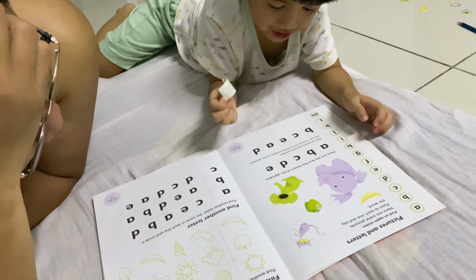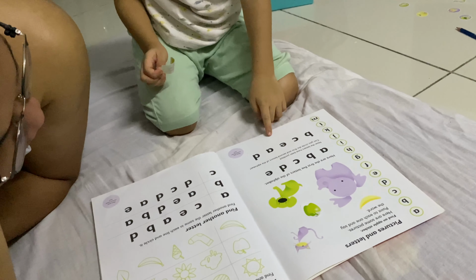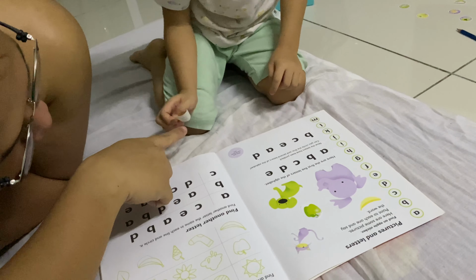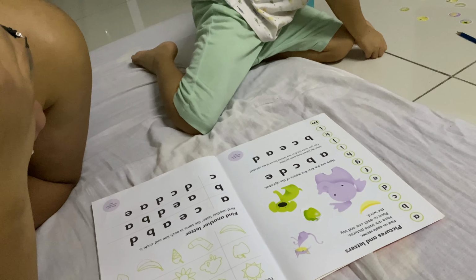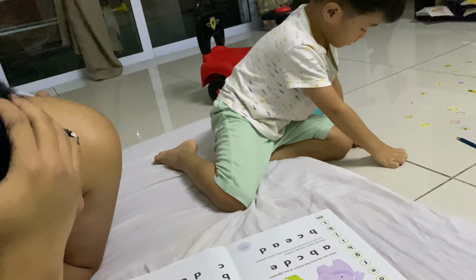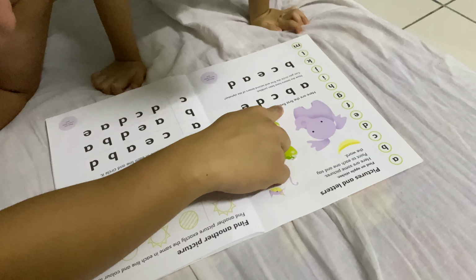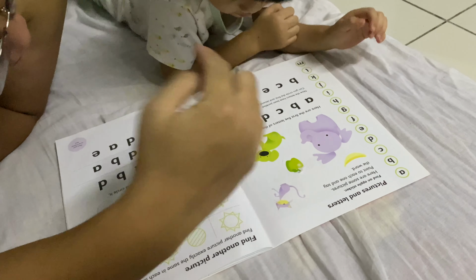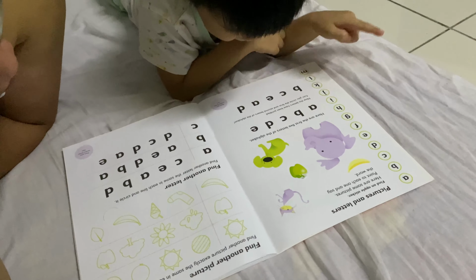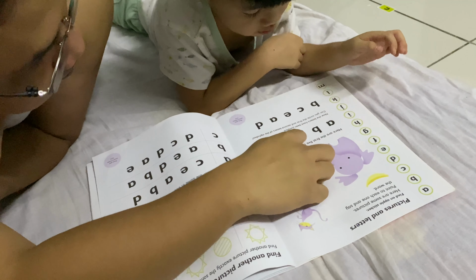Not yet, because we have not finished it. Wait, it's different. Okay, look, put it back first and then we'll do this. All right, just put it there. Over here. Here are the first five letters of the alphabet. Can you say it out? Can you just read it?